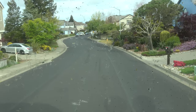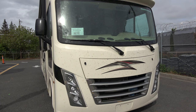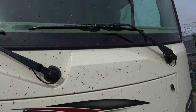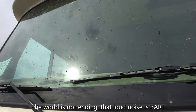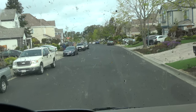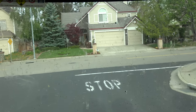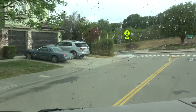One thing that's fun about the Class A, collected a lot of bugs. Check out all the bugs, love it. My favorite thing. With the bugs in the springtime, in the summer I can't even imagine. So that was fun watching the bugs splatter. The cool thing about it being a rental is I don't have to clean that. And here we go around the corner. This big steering wheel is just so awesome. Feels like you're driving a truck.